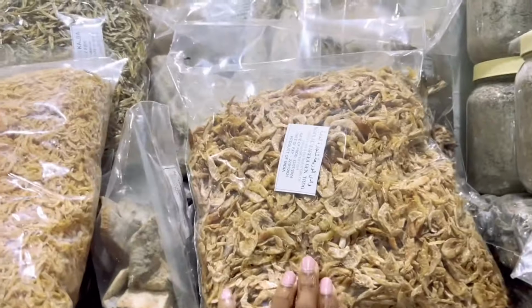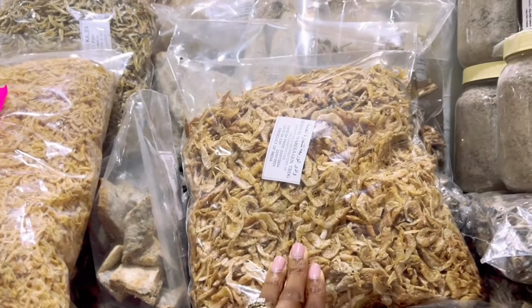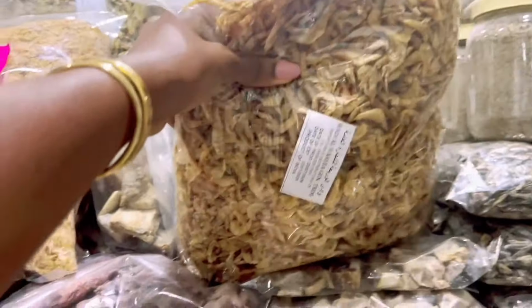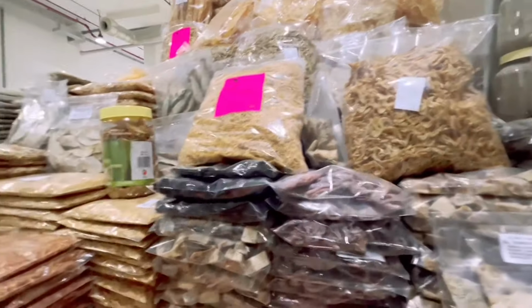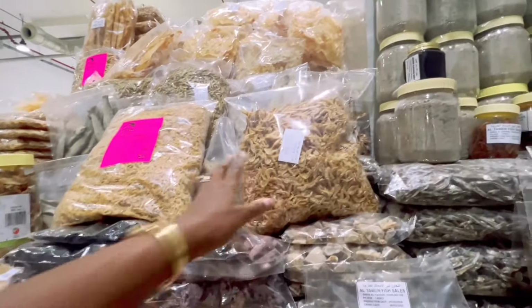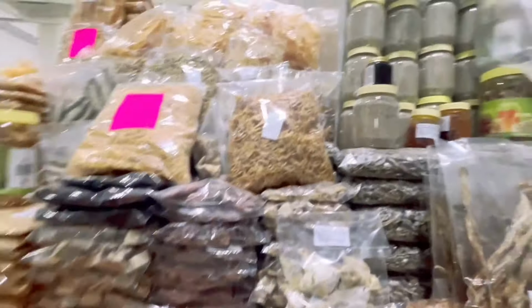Look at this big one. How much is this? 20 dirhams. 20 dirhams? How many grams is this? This is 1 kilo. That one how many? Half kilo. Okay, yes. So this one 10, you said. Yeah. And this one, 20. Okay, give me this one.